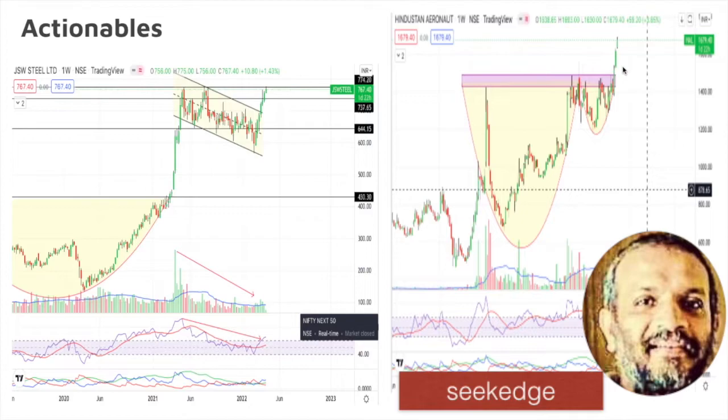It makes sense to do that because it's a weekly candle. So on the daily time frame, whenever a small pullback happens, with a tight stop loss at this neckline, you can try to get a swing long trade for this. JSW Steel and Hindustan Aeronautics.